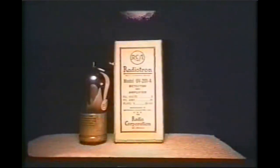The set used the new UV-201 tubes recently issued by RCA. Each tube drew 1 ampere on the filament. This was later reduced to 0.25 ampere and became the UV-201A.